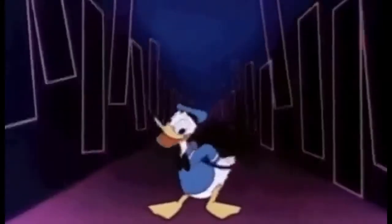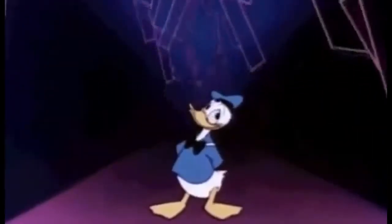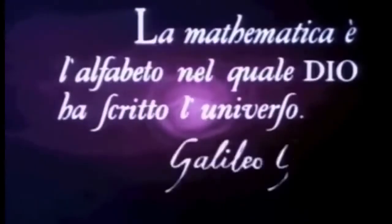Right. Mathematics. The boundless treasures of science are locked behind those doors. In time, they will be opened by the curious and inquiring minds of future generations. In the words of Galileo, mathematics is the alphabet with which God has written the universe.